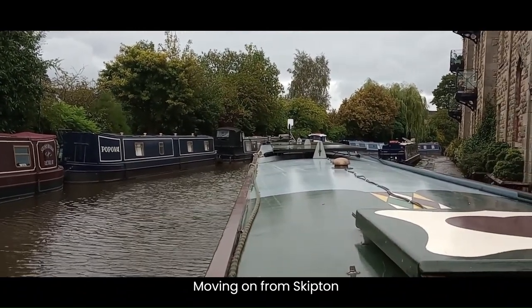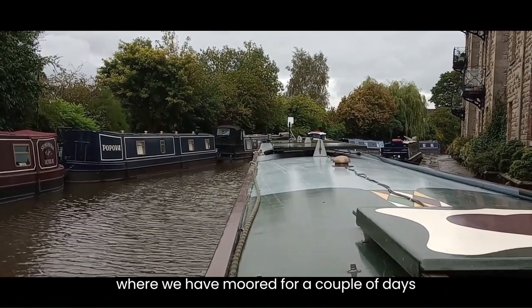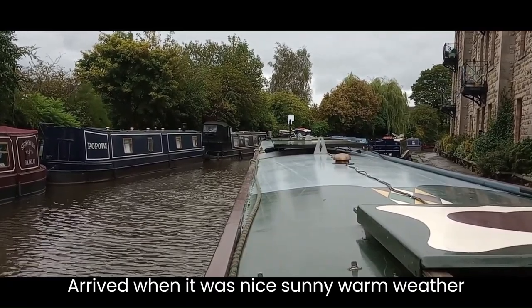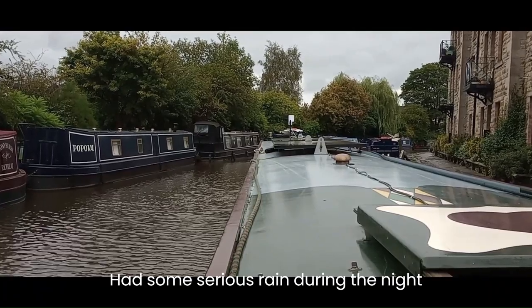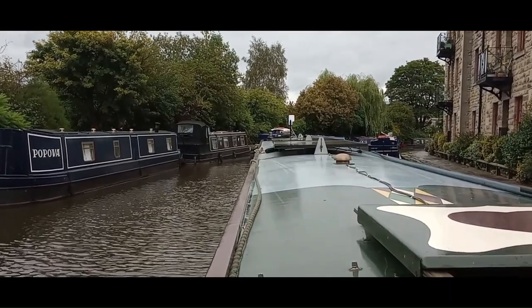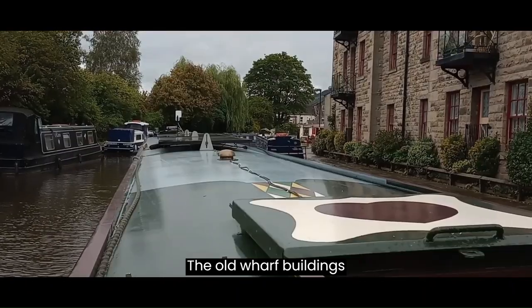So moving on from Skipton, where we've been moored for a couple of days. Arrived when it was really nice, warm, sunny weather, and the weather's changed dramatically now. Had some serious rain during the night, and it's quite a cold wind this morning. Old wharf buildings.